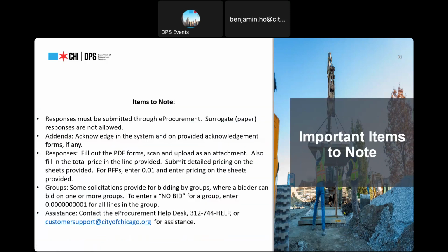There are important items to note. So you must submit all bids and RFPs and RFQs that go through procurement services through the eProcurement system. Paper responses are not allowed, neither are PDF responses that are not submitted through eProcurement. But if you are bidding on something that is a non-DPS contract, those that don't utilize the eProcurement system, you will have to respond per their instructions.